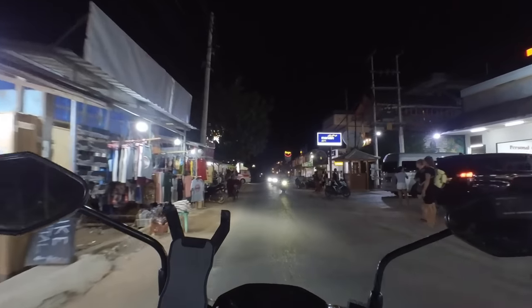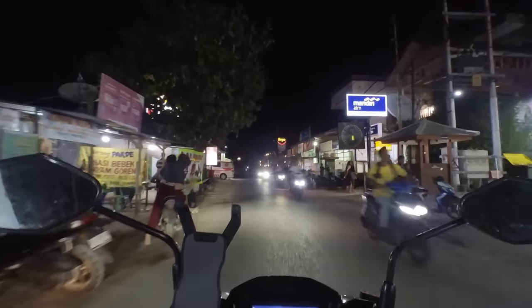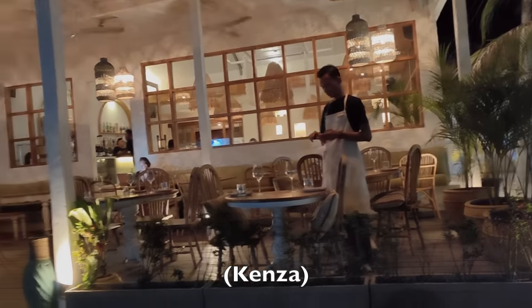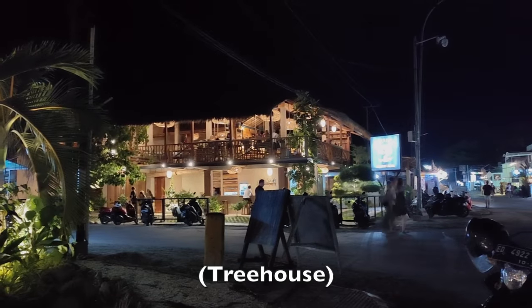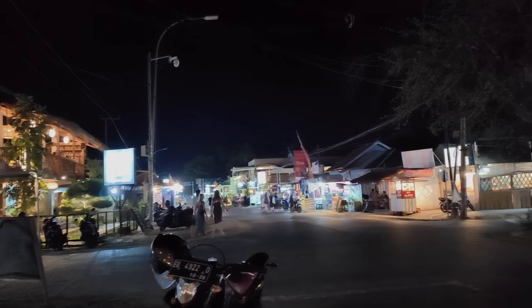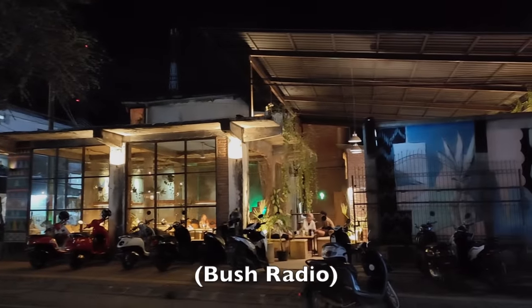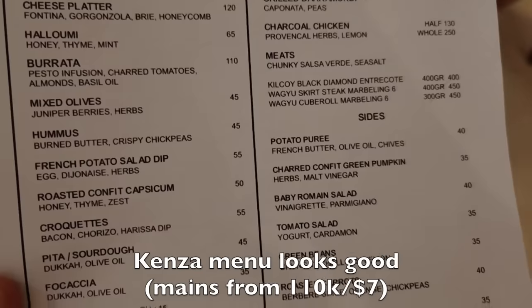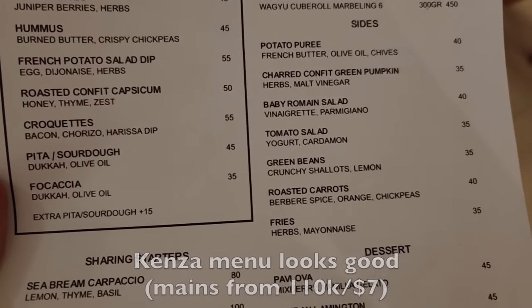And here we are coming up to the main drag, well, the main restaurant drag. So decision time. It's gonna be one of these three or four places. So I'm just gonna park up here and have a look at one of these menus, at all these menus. So is a choice between this one, Treehouse, somewhere up the street, or Bush Radio. Let's have a look. Corners all over the place here suddenly.